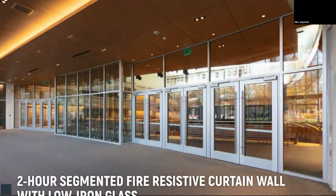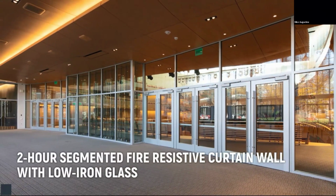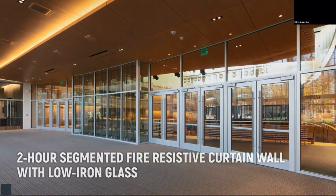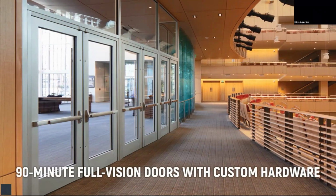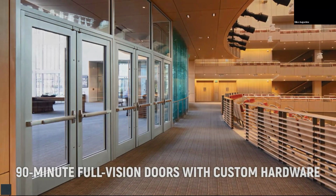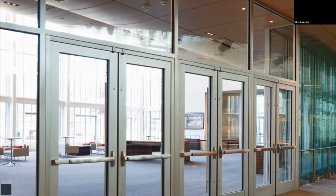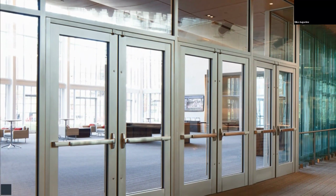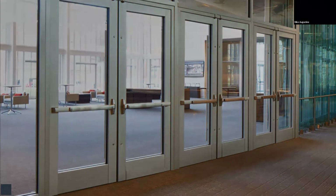So this is segmented in plan. This is a 2-hour application. You can see large lights of glass, custom hardware integrated into the doors. And it just gives you maximum views, 9-foot doors, full light vision. So again, it's hard to look at this, especially when a segmented area, and say, well, that's fire rated glass, when you can see, the visual characteristics look like a non-rated system.